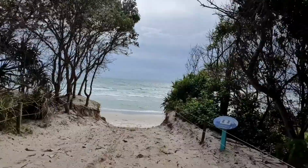Enjoying the beach. So pretty, we're just going for a nice walk. And yeah, then we're gonna go out for brekkie with our friend from the dorm. I'm so excited.